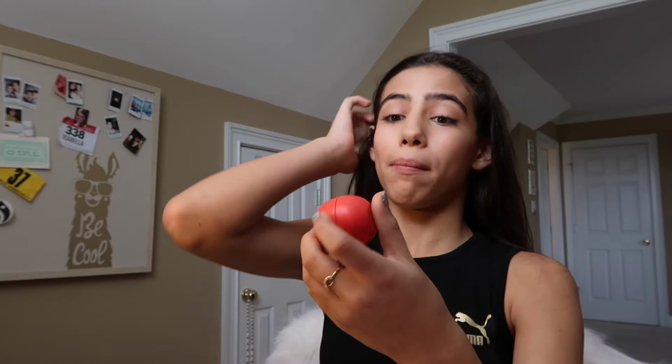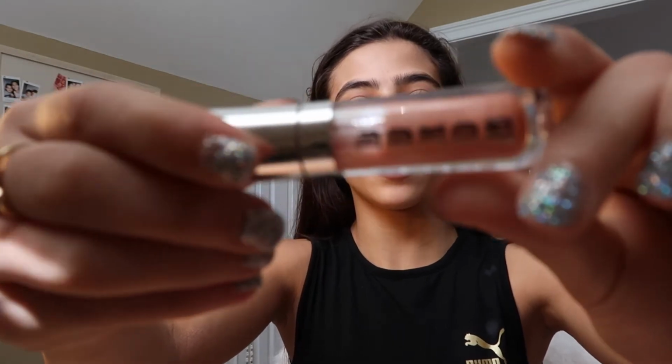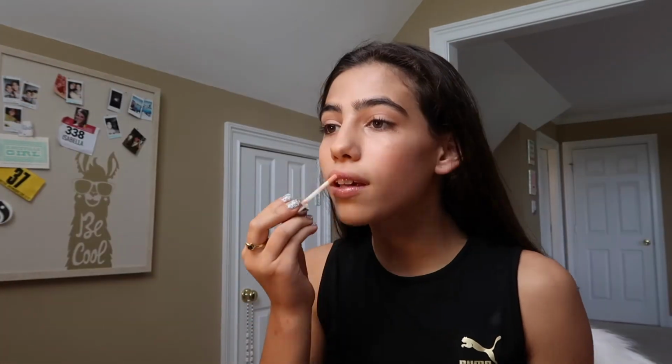Now I'm going to be using my Ego Is Just chapstick and putting it on my lips. Okay, I'm going to be using this lip gloss. And that is my finished look. Very simple, very natural, and I got the pretty lip gloss on. And that is how I am ready for my day.